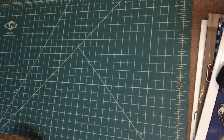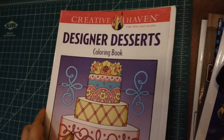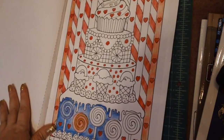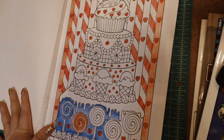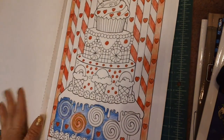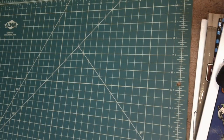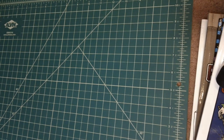Alright. And then I have Creative Haven Designer Desserts. And I think I have a work in progress in here. Yeah, this one isn't quite done yet, but I started on this little cake here. So that's what I'm working on in Designer Desserts. Okay. Now moving on to the Dover ones.